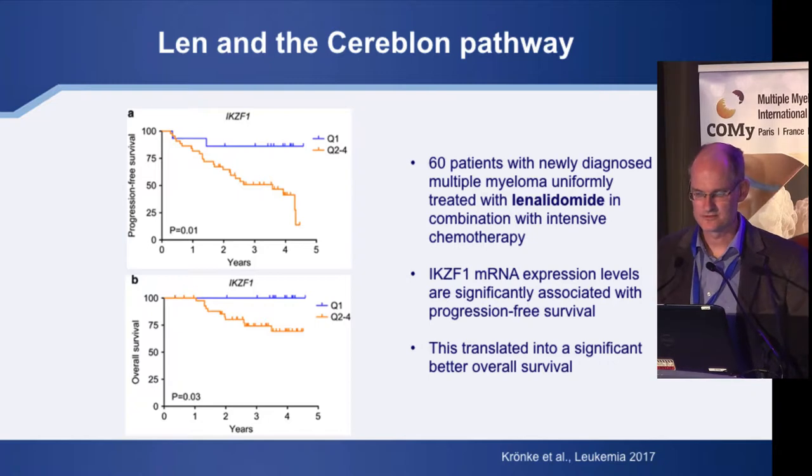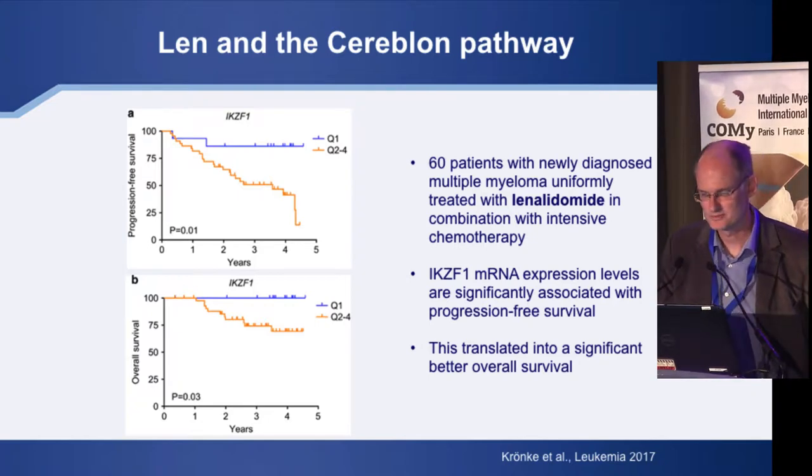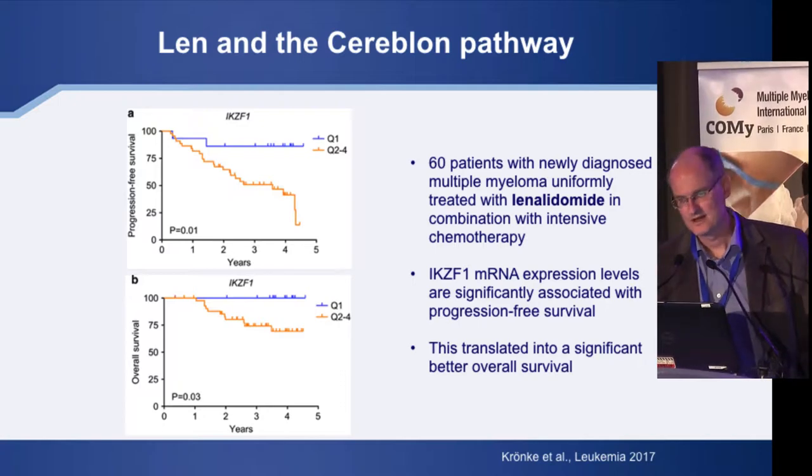Very recently, Jan Krönke, who actually discovered many of the cereblon pathway components, has reported that Ikaros mRNA expression levels are of prognostic significance for newly diagnosed patients uniformly treated with a lenalidomide-containing regimen followed by intensive chemotherapy, namely high-dose chemotherapy and autologous stem cell transplantation.